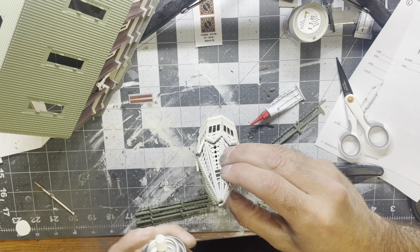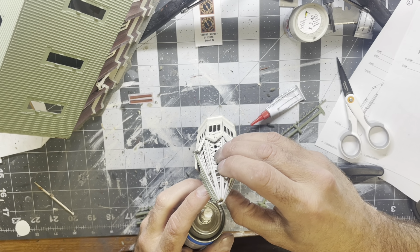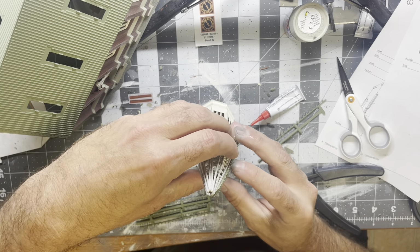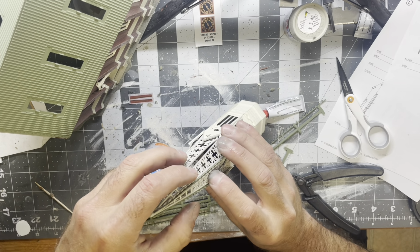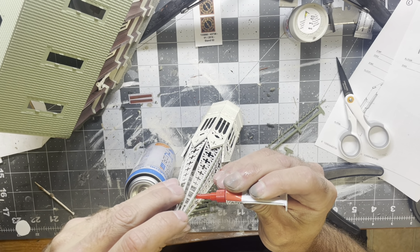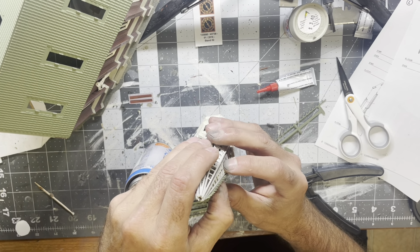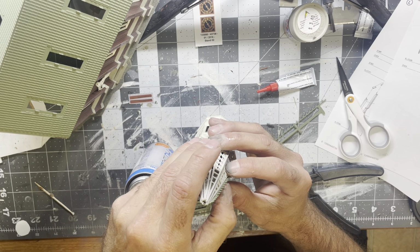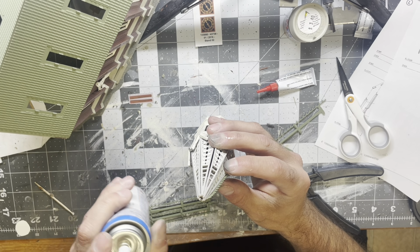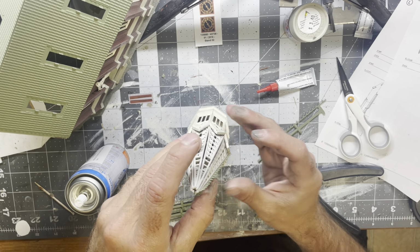Okay. I'm gonna use some adhesive promoter to try to help get that to stick. But if I let go, I'm gonna lose it. But I think that actually just helped. So I can run some right down here, and then I'm just gonna hit this whole thing with a little bit of a dull coat once it's done, and that'll get rid of the glue marks. That worked. Beautiful.